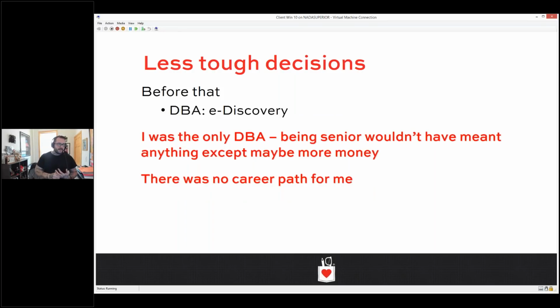Now, eDiscovery is a big business. It's mostly driven by one product called K-Curve Relativity, or just Relativity now. But I was the only DBA there, and I was managing about 100 terabytes of data, and I was on call all the time. And then Brent came knocking. He said, "Hey, would you like a job?" And of course, I wouldn't say no to that.